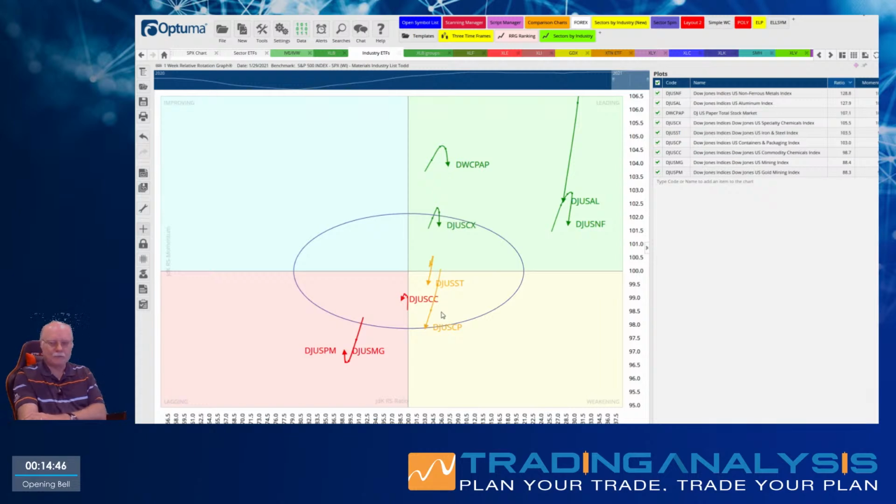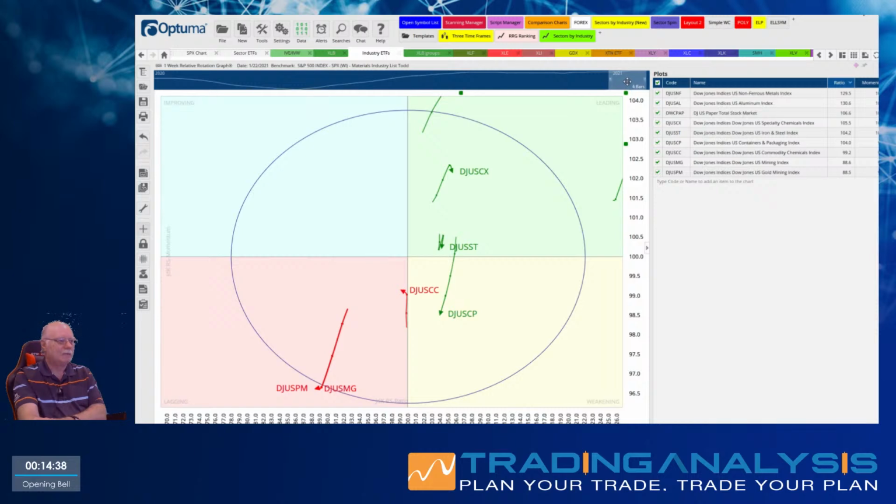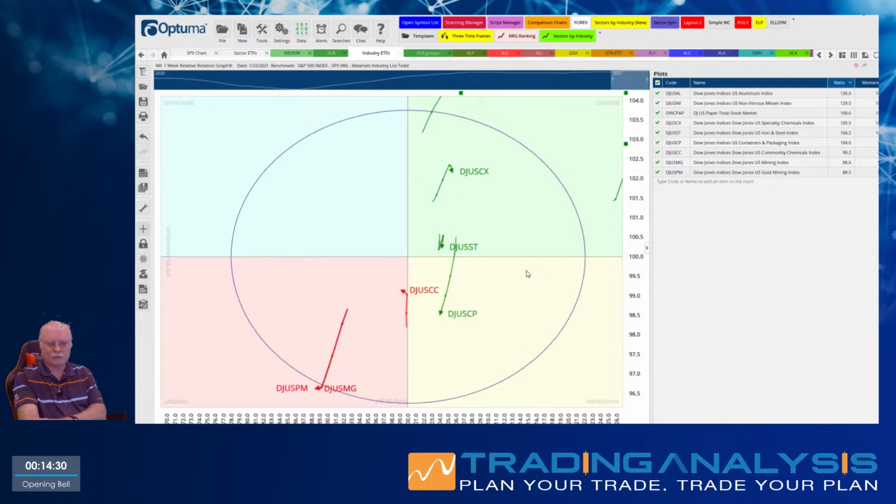Commodity chemicals seeing some rising momentum, but its relative strength is really just at par here with the S&P. And although this last little tip, that's Monday and Tuesday's price action, is seeing a little bit of a decline in some of those stocks there. Now, the most stable index that I see here is the iron and steel index. And as you can see, it's just been holding a very slight momentum and slight relative strength lead. Its tail is very short, so it's not been moving much. So this sector has got a lot of strength in it.